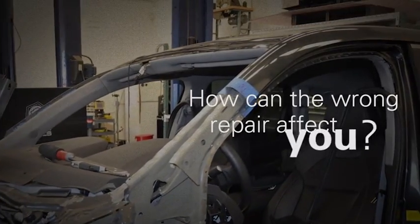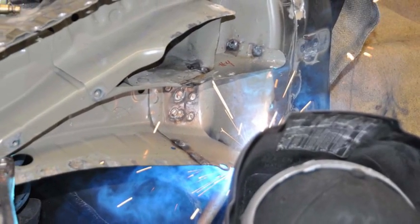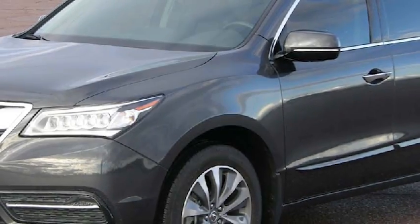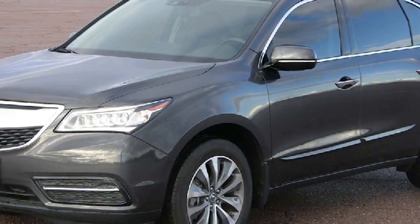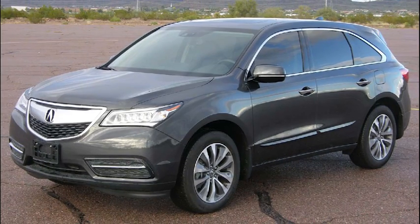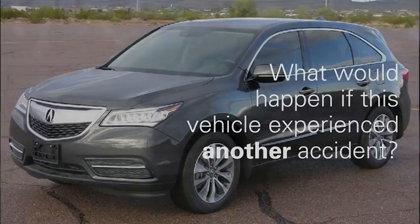How can the wrong repair affect you? To demonstrate, we made repairs using techniques that don't meet requirements for the high-strength steel used in our vehicles. What do you think? Looks okay on the outside, right? Although the freshly repaired vehicle appears to be in good condition, what would happen if this vehicle experienced another accident?